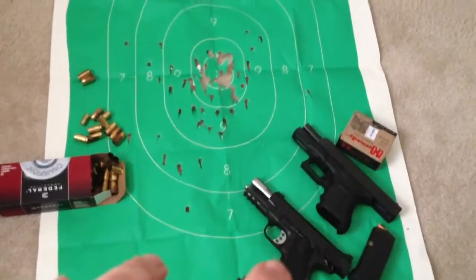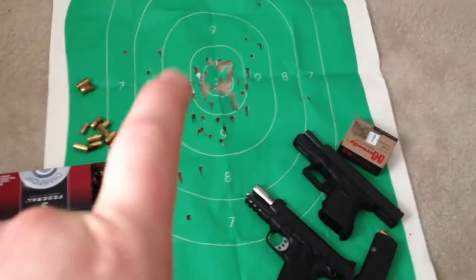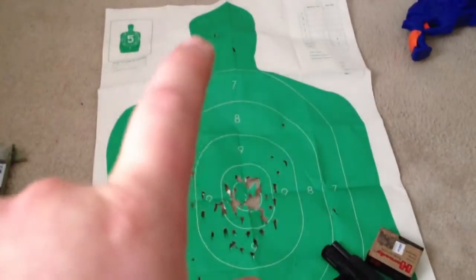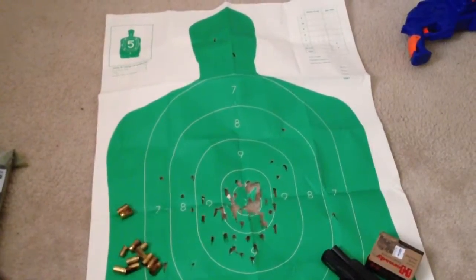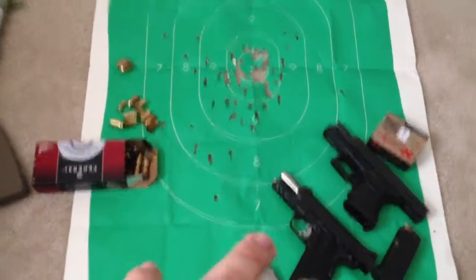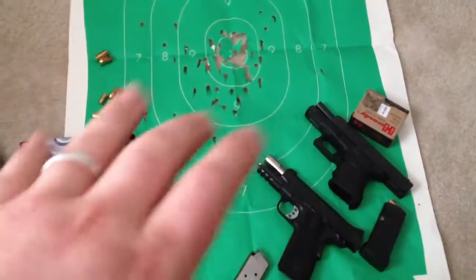Kimber's accuracy is absolutely amazing. Every single round in the Kimber was right on. I was going to make a smiley face, but I ran out of ammo. But the Kimber is flawless, worked great. The Glock worked flawlessly, it worked great.